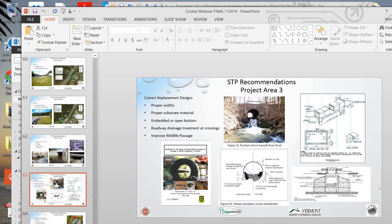So in looking at the culvert replacement designs, we wanted to make sure that proper widths were used. Proper substrate material was used to match essentially the existing channel up and down. And then look closer at doing either an embedded or an open bottom culvert, and then providing with that the correct size substrate that would have an impact on both the width and the embedment of the culvert.